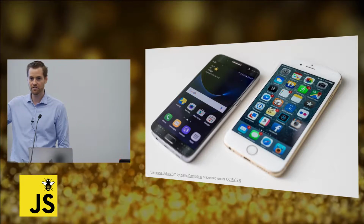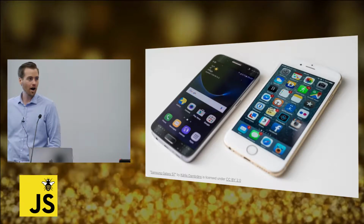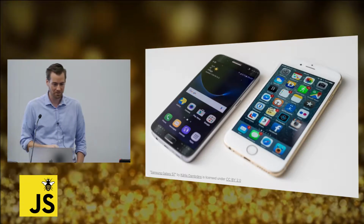How many people here have a mobile phone? All right. 100% of people have a mobile phone.